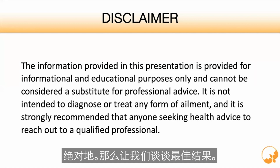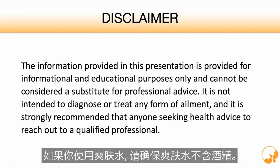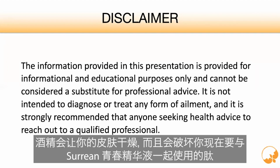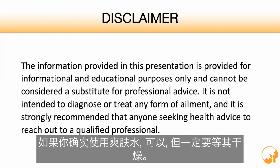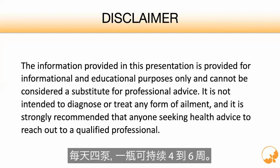Absolutely. So let's talk about optimal results. First of all, you want to cleanse your skin, pat it dry. If you use toner, make sure it is a toner that does not have alcohol in it. Alcohol, number one, is going to dry your skin, but the other thing it's going to do is it's going to damage the live oligopeptides that you are now going to apply next with your Surrean Youth Serum. So if you do use a toner, go ahead, let that dry. After that's dry, apply your Surrean serum. 2 pumps, morning and night. So it's 4 pumps a day, and that should last you anywhere from probably 4 to 6 weeks.